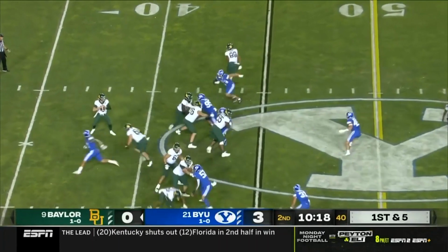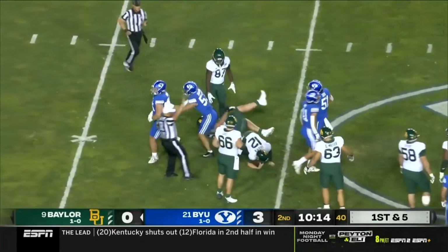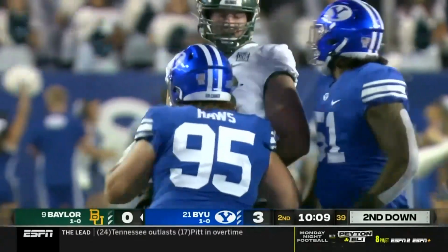Yes, yes. Sure can, Matt. For the backside pressure, they get to Chapin. Hawes was the first one to get there.